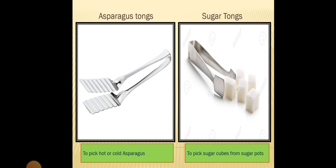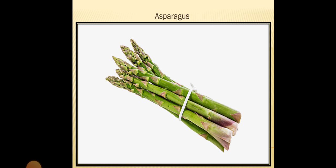Next, the first one is asparagus tongs. Asparagus tongs are used to pick up hot and cold asparagus. Like that, sugar tongs are used to hold the sugar from the pot. This slide shows the asparagus.